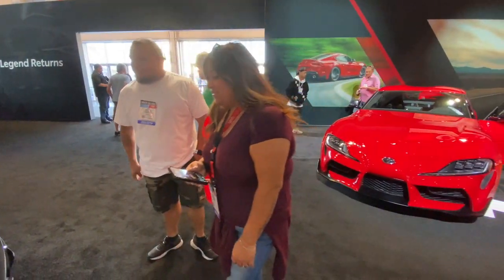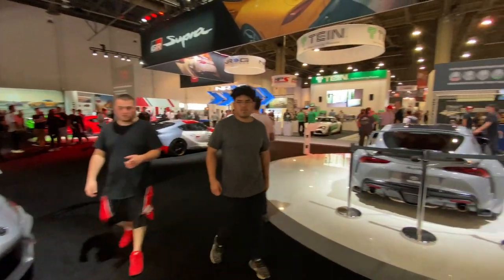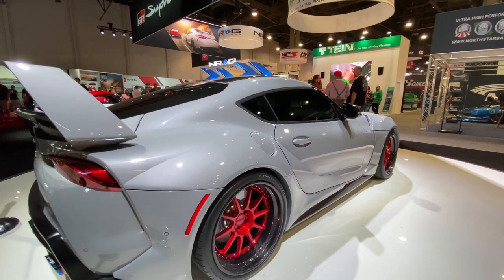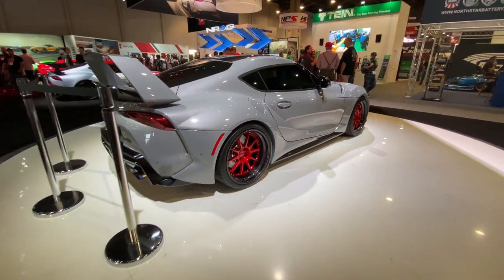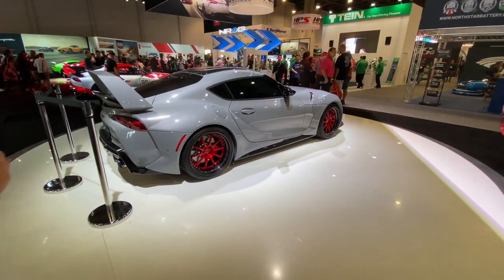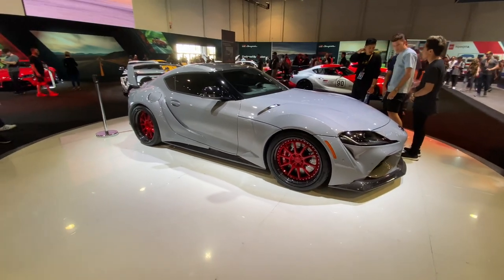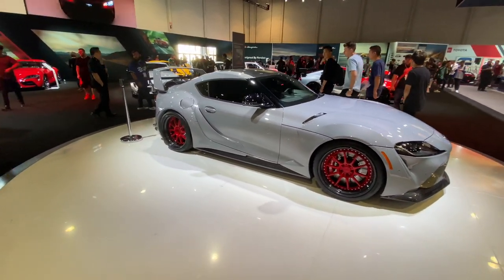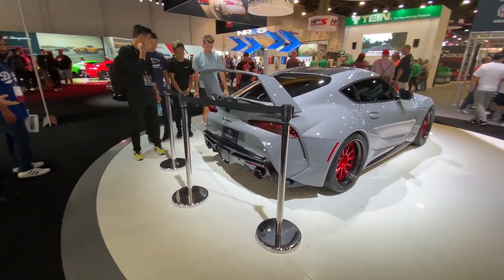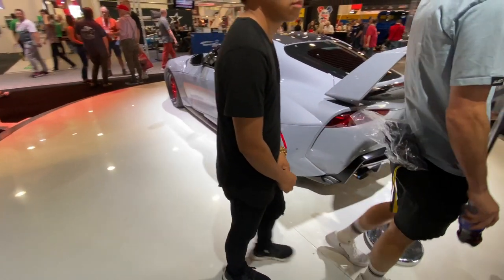They like it. Yeah, it's just Supra everywhere. This is different. Look at the carbon wheels, the barrels on it. George, look at the barrels on this. That's a Supra, TJ. TJ, congrats on the Supra, man.